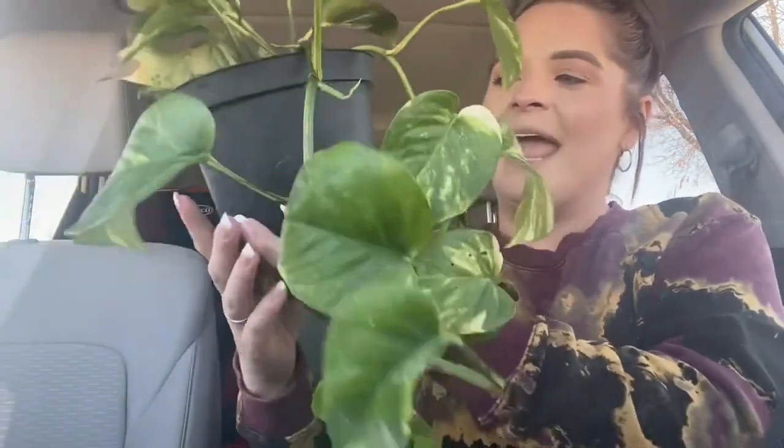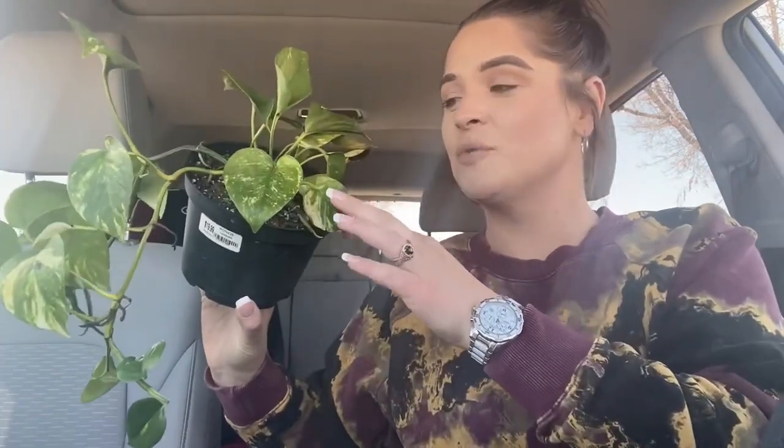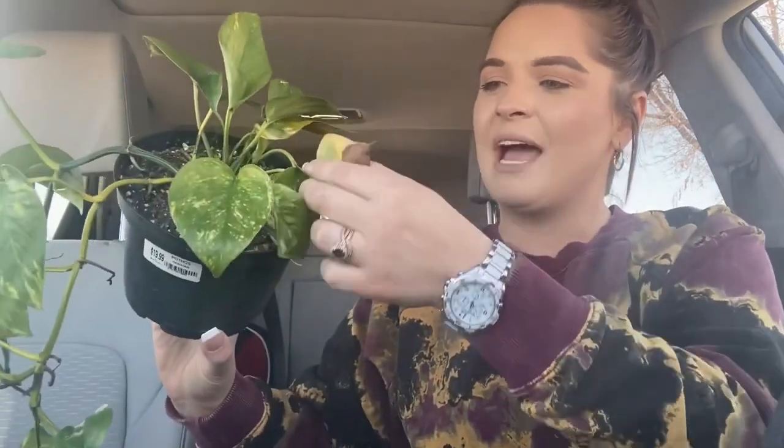I got a 6-inch pot of Hawaiian pothos. I was so surprised to even see that they had a Hawaiian pothos. She said that they don't normally get the bigger pots in, but they do get some small ones in occasionally. This I will definitely have to trim back.